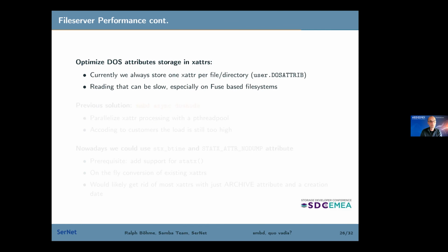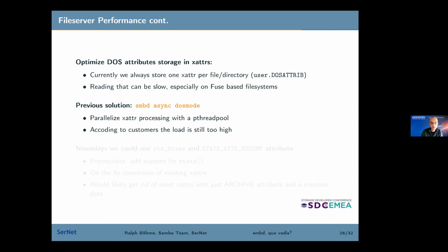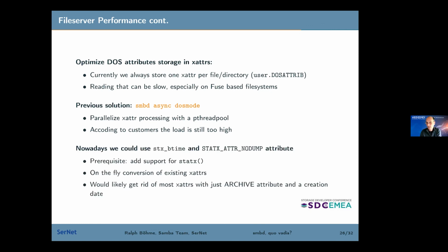So now coming to a few features where we are kind of at a design stage, just throwing ideas out for things that would be really, really helpful if we could move forward here. One thing is an interesting performance improvement that we see that could be done in the file server, and it's related to storing the DOS attributes in Samba. The Windows DOS attributes are stored in extended attributes, and this can be painfully slow for users that are sharing FUSE-based file systems. Apparently, the getxattr call reading the xattr is taking a lot more time than you would see on your traditional ext4 file system or something like that.